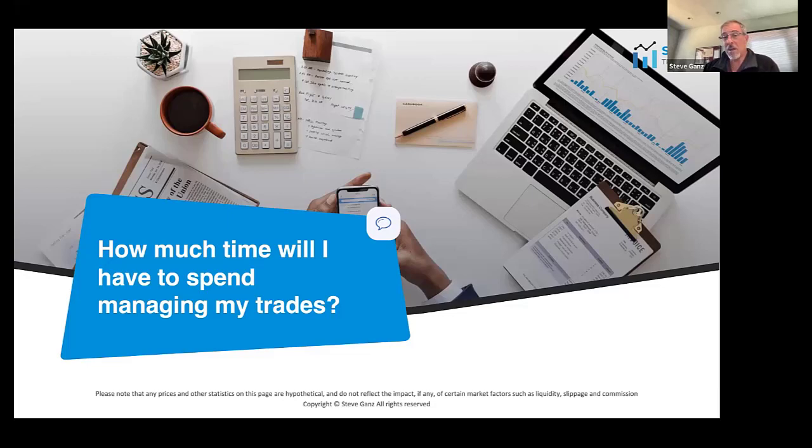So I wait until usually the last hour of the day. I'll go in and take a look at that time, and I might adjust something. And as you saw, I will usually have 10, 15 or more trades on at a time across a variety of different accounts, and I maybe adjust one or two of them a day. So I really don't have to spend a lot of time on these.